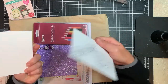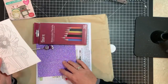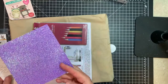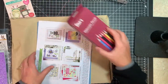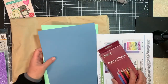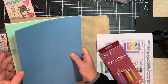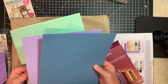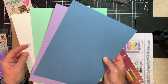Two more watercolor cards. These are actually really pretty. And I'm guessing they're going to go nicely with these. Some sparkle paper. Not a fan of this color purple really, but it's all right. Cardstock. Who doesn't always need cardstock? I do. So definitely going with the spring theme here and the pastel-ies colors.